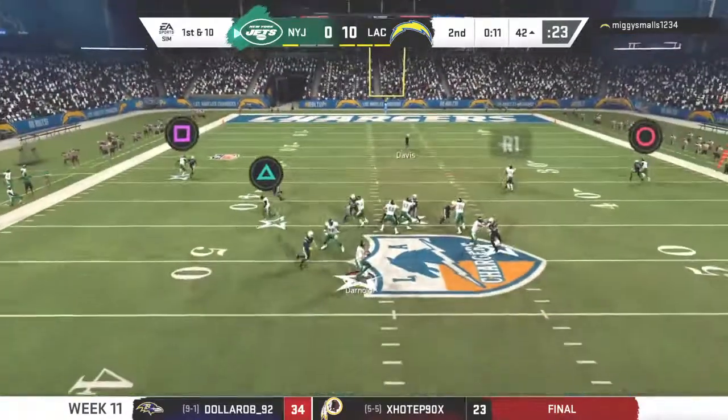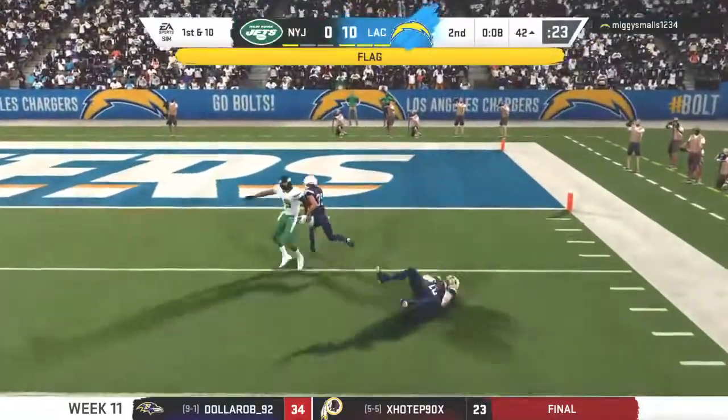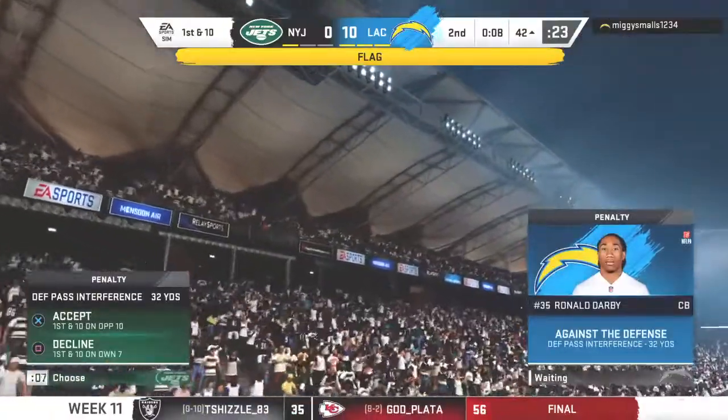A play fake, and it's Darnold. He's going to look deep down the field. And for the 3rd time here in this half, it's intercepted. Picked off inside the 10.